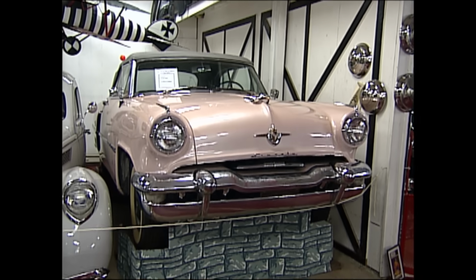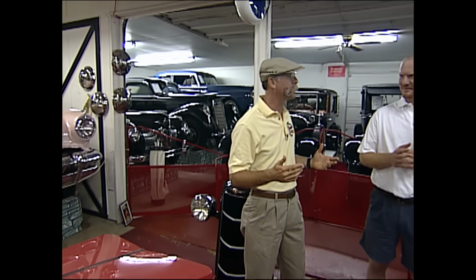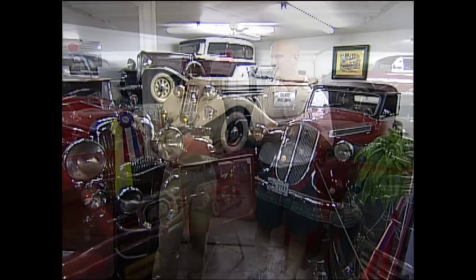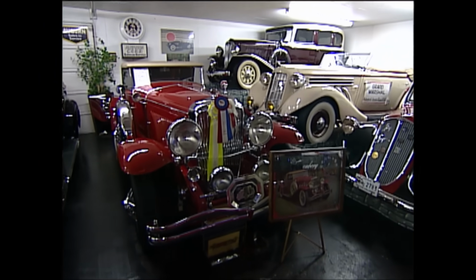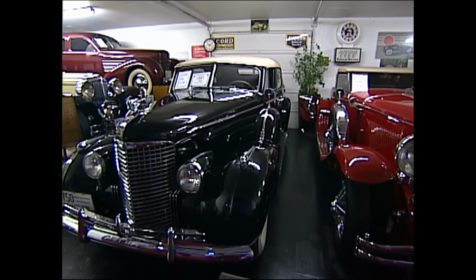Well, Eric, now we're inside one of the many buildings here at the home place, and from my surroundings, I'd say this was sort of the Lincoln and Caddy building. Is that right? Primarily Lincolns and Cadillacs, although we have one room off this building that's Auburn Cord Duesenberg. Just thrown in for good measure, right? Yeah, for good measure, but this is primarily Cadillacs and Lincolns.